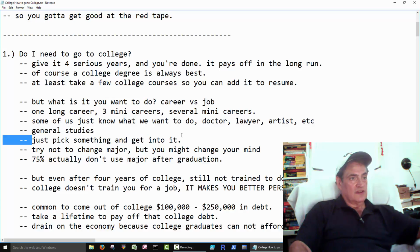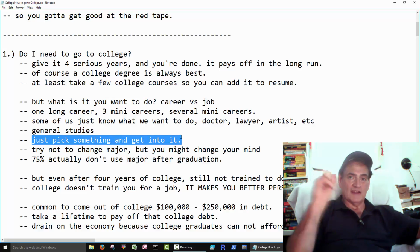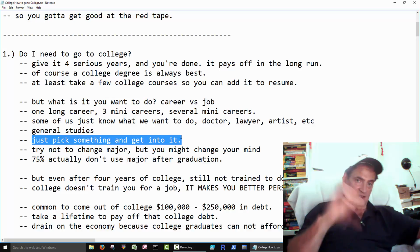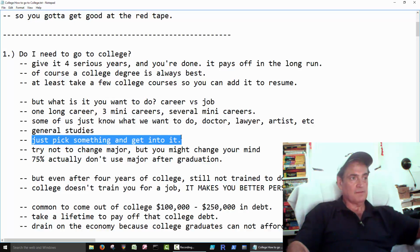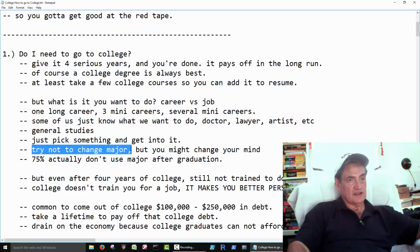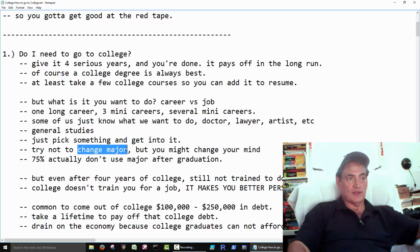We've talked about that. Just pick something and get into it. There's no magic. There's no spark. So just do something. But try not to change. But there's nothing wrong with changing. If you get into college two or three years or so and you decide, hey, this isn't for me, there's nothing wrong with changing.